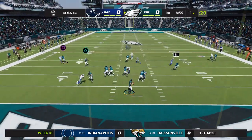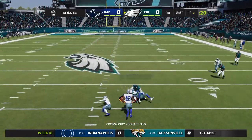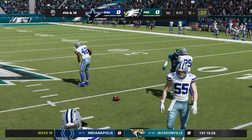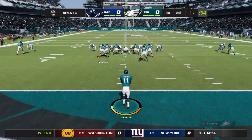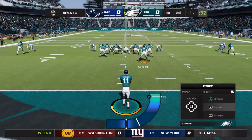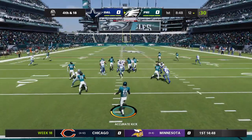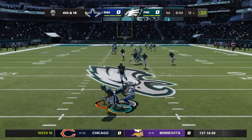A shotgun snap for Herbert. Flushed to his right. And this pass broken up. Excellent coverage there on third down, as that was not an easy one to hold on to. On fourth down, out is the punter, Cameron Johnston, to boot it away. He was only asked to punt once in the victory last week as he sends this one away.